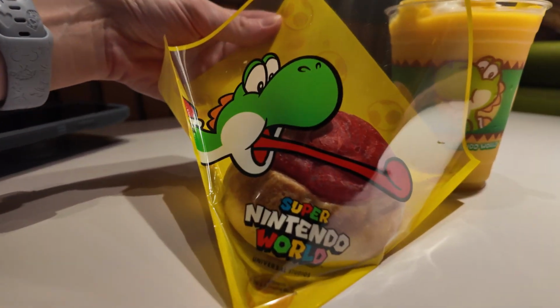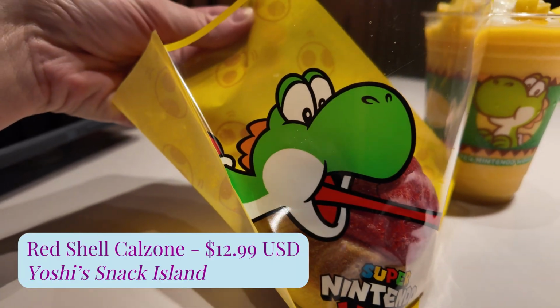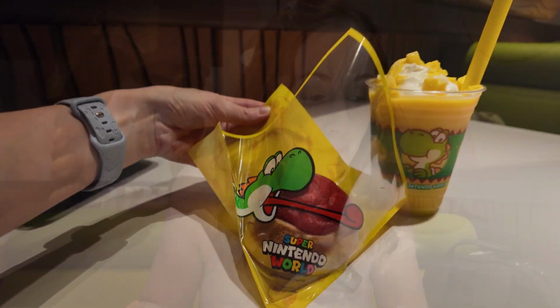But now I also got the calzone. So I think in the future they're gonna have other flavored calzones, but for right now they just have the red shell calzone. And it's basically sauce, cheese, pepperoni, sausage, basically a hot pocket. It looks delightful and so kawaii. Let's see what the inside looks like.